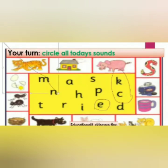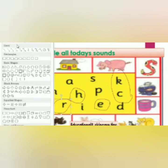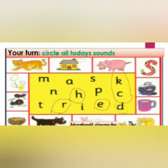And then what? What else did we learn, girls and boys? We learned the H sound. What else did we learn? We learned the R sound. And we learned the D sound. And that's it. We learned this sound, right, girls and boys? And what about the M sound? We've forgotten about mouse. Okay, you are amazing.